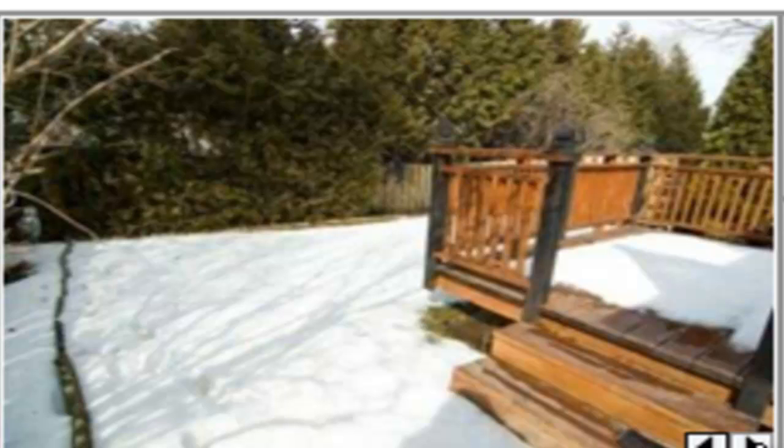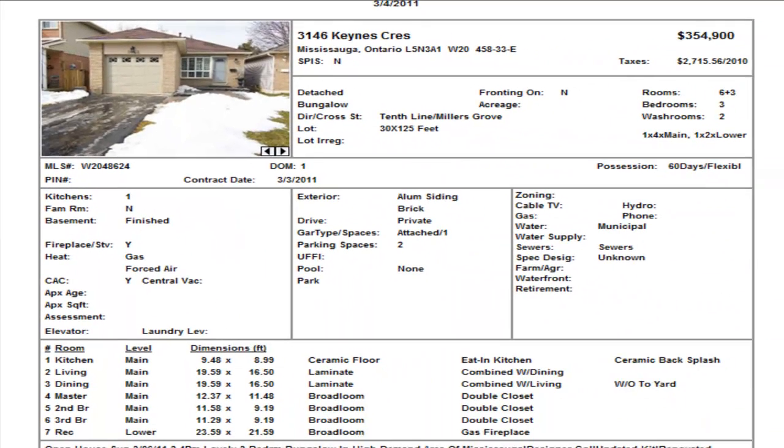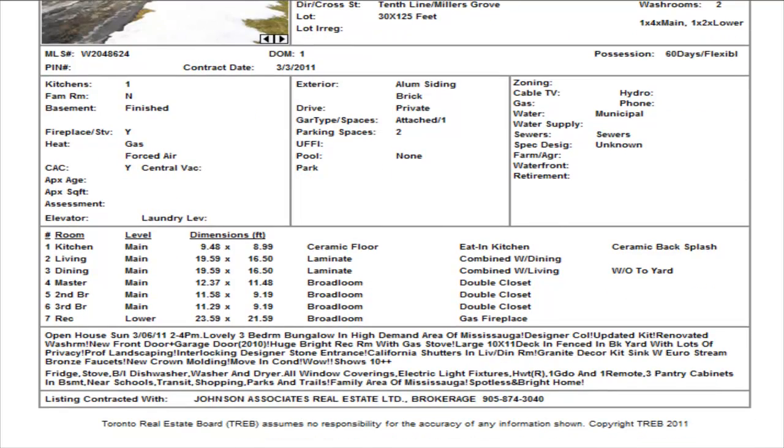But look at that backyard. There's a nice deck there, and look at that. You're just your own private retreat. So this is one that I think is gonna fly off the market. I wouldn't be surprised if it's gonna go over list. So that's at Keynes Crescent, $354,900.